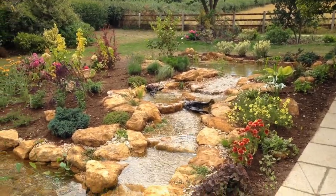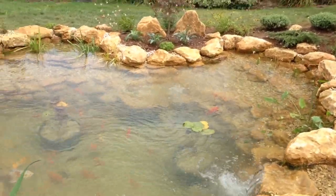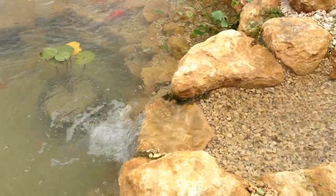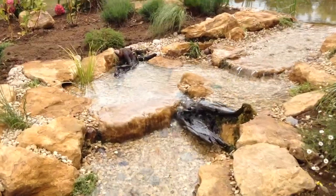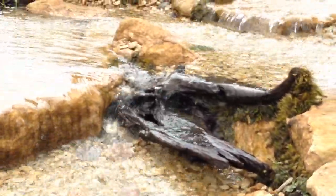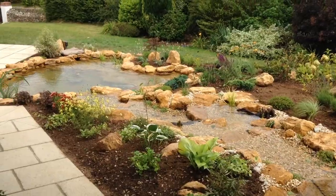Nice big wetland, sort of acting as a wildlife pond up there. Some cool planting pockets, some skimmers over there. The stream sort of bubbling up here. Sort of managed to incorporate this with wood. Some flows coming down here, just trickling over the sides there, which is really quite fun. There you go.